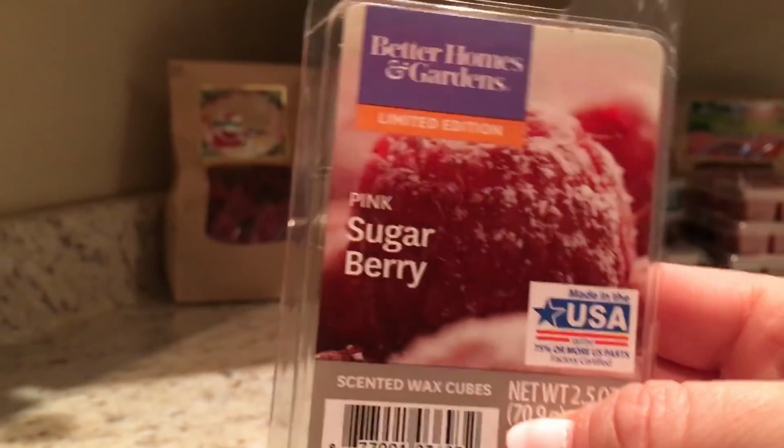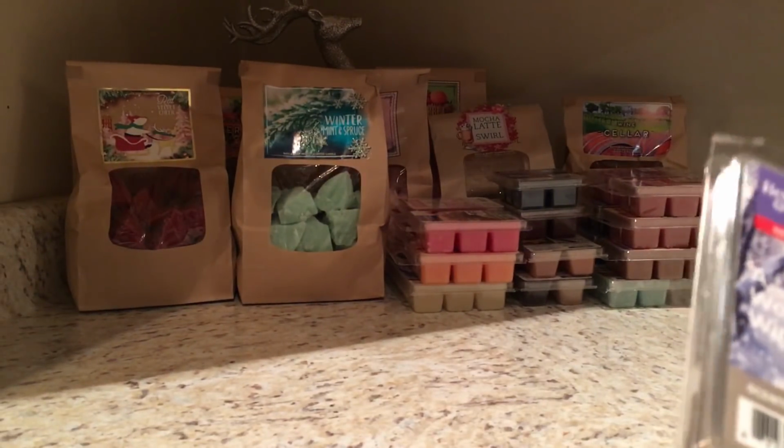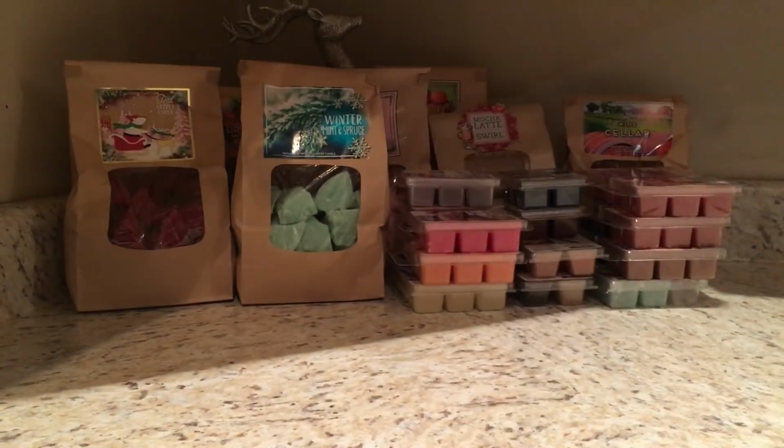This smells amazing. I've had it in my basket for almost the whole winter, but I'm so worried about using it because I'm like, oh my god, I love it, and I know it's a limited edition and I can't get it anymore, but it's just one of those like, oh, I want more of it, but I'm hoarding it kind of thing. I should just melt it. A Wonderful Winter. And that's it for Better Homes and Gardens.